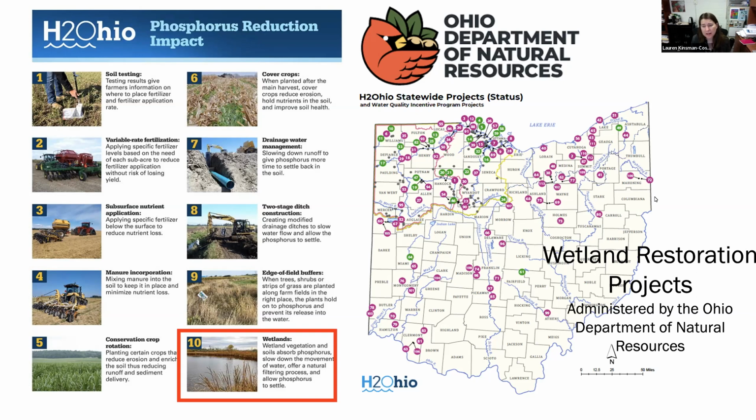This map is already out of date. This is just from December of 2022 or November of 2022. I think it represents about 120 projects. They're up to 141 projects under contract. All of the green dots that you see on this map represent restoration projects that have been completed, and all of the purple dots are ones that are under contract. Many of these are set to be completed this year.